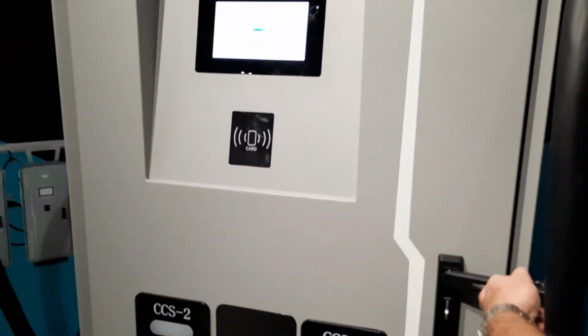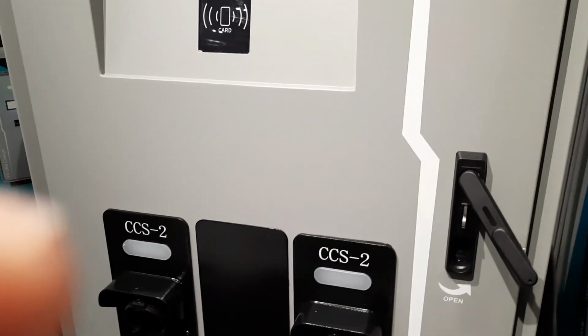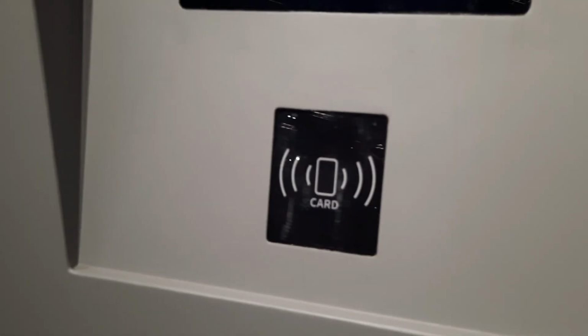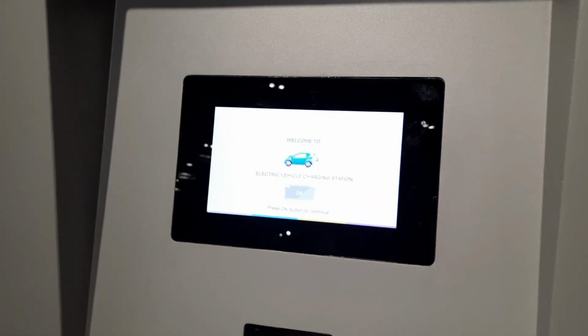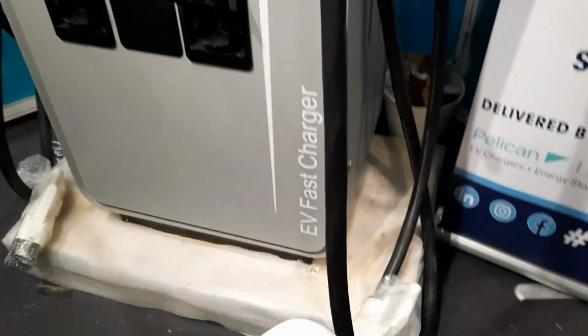That's the computer connected. This will charge an electric coach in about 3 to 3.5 hours. These are the slots for the charging, CCS2 connections. This is for payment. You can have any sort of standard contactless payment system or similar on there. This is also worth noting, it's a 2-gun charger, so it's 120 kilowatts divided by 2. Each gun would deliver 60 kilowatts evenly.